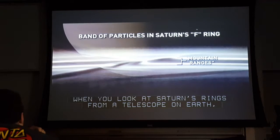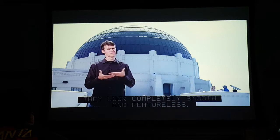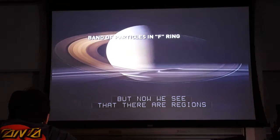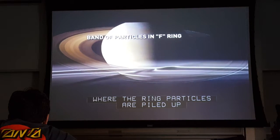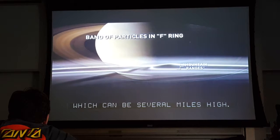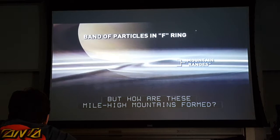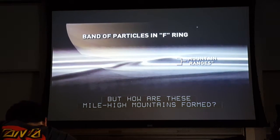When you look at Saturn's rings from a telescope on Earth, they look completely smooth and featureless. But now we see that there are regions where the ring particles are piled up into what you could call mountains, which can be several miles high. But how are these mile-high mountains formed?